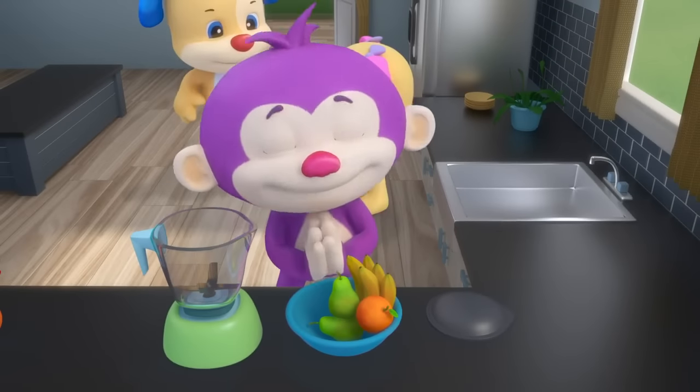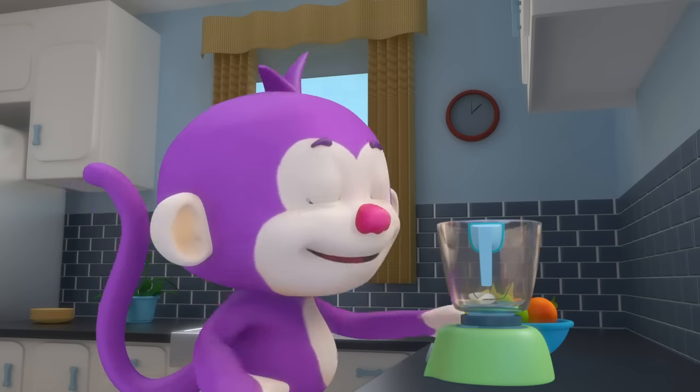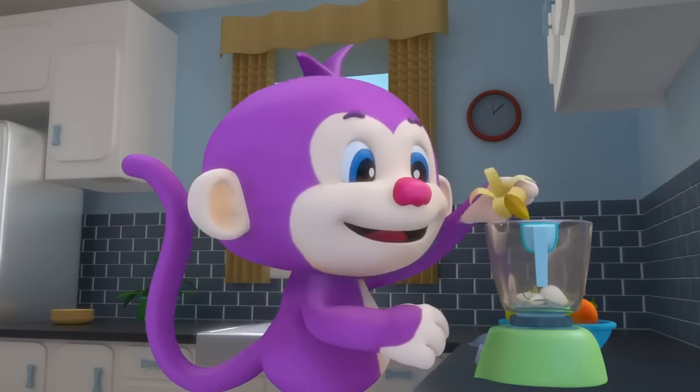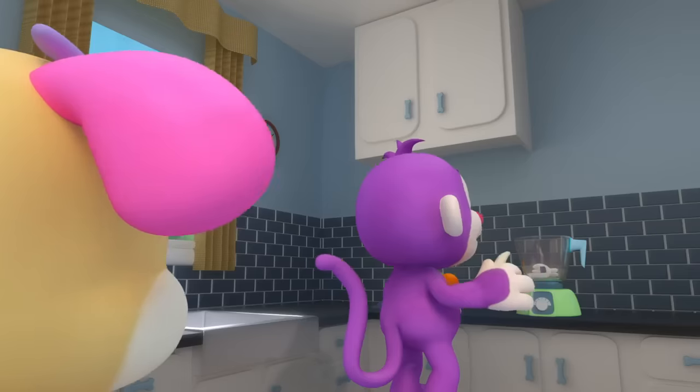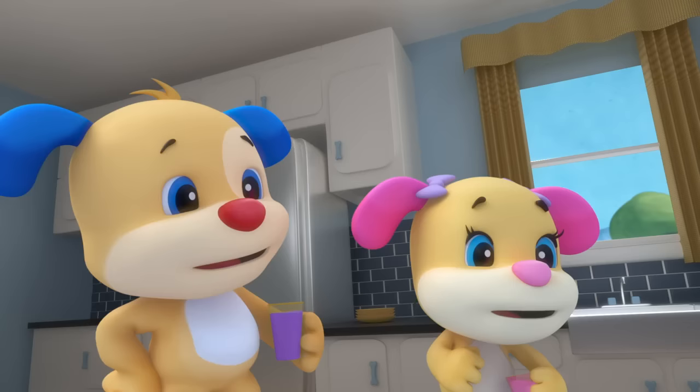Monkey makes one for himself. Yellow bananas, what else? A smoothie machine is the best. Without the lid, it's quite a mess. Uh-oh!